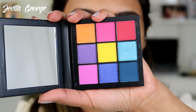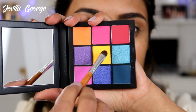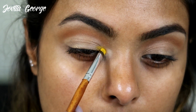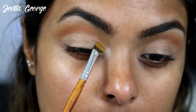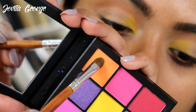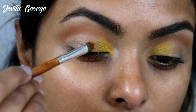Okay, back to eyeshadow. So I'm gonna take a flat eyeshadow brush, dip it into this neon electric yellow eyeshadow and apply it to the inner corner of my eyes. I've never used this palette before, so let us see how the pigmentation is. And then I'm gonna pick up this orange once again and pop this on to the center of my eye.